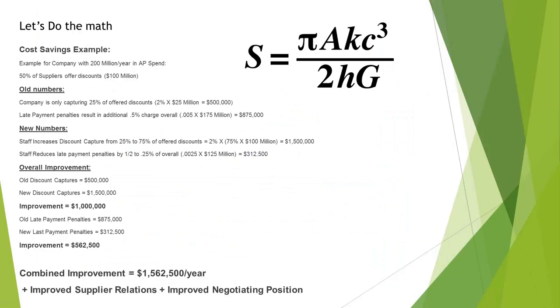So looking at the overall improvement, for our discount captures, we move from $500,000 to being able to capture $1.5 million in discounts, and we move from reducing our late payment penalties from $875,000 to $312,000. Combined improvement now, we're at $1.5 million a year.